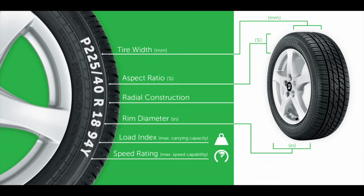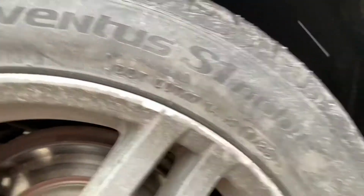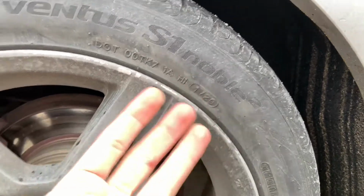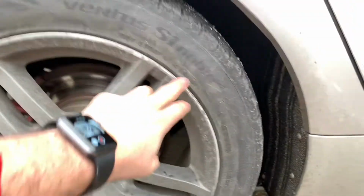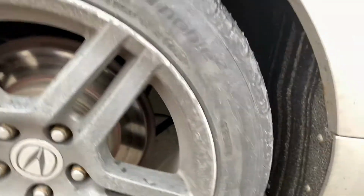The 94 is the load index, or the maximum carrying capacity. And the Y is the speed rating, which is how fast that tire can go, the max speed capacity. Again, every tire is going to have this set of numbers and letters. So if we go down around the tire, we're going to see a bunch of other numbers and letters. And then we're going to see this oval right here, and it says a 1720. Every tire is going to have something with an oval and basically a 4 number combo. So what this means is this tire was built on the 17th week of 2020. So every tire is going to have a date of manufacture, just to give the consumer basic knowledge of how old their tire is.